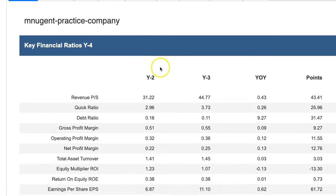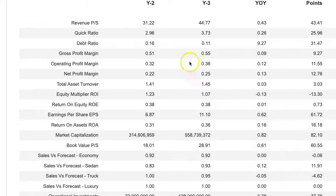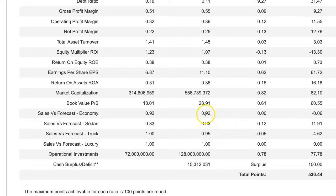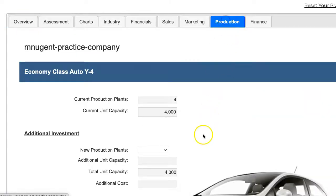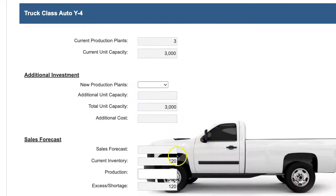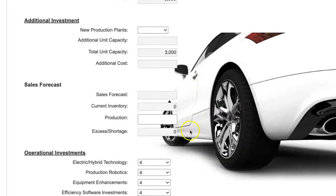Okay, so now my score is 530 points, so much better. And you'll see here that I was able to increase my profit margins by gross, operational, and net, and I earned points there. And I earned points pretty much in every category. My forecasts were a little off because I did forecast a little high, but I still maintained a surplus. But it's only 15 million where I thought I was going to have 30, so I definitely have a lot of unsold inventory. But I'm happy with the 530 points, and I see here, yes, I have unsold inventory about 100 to 300 cars per vehicle, or none in the luxury. So I'm happy with that.